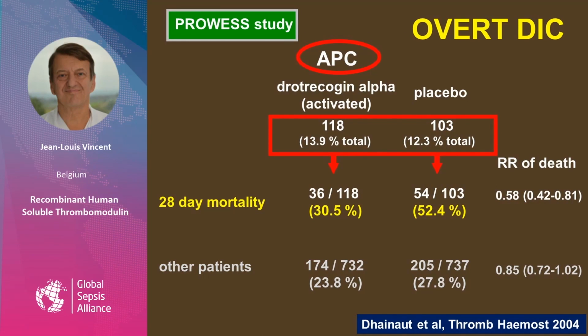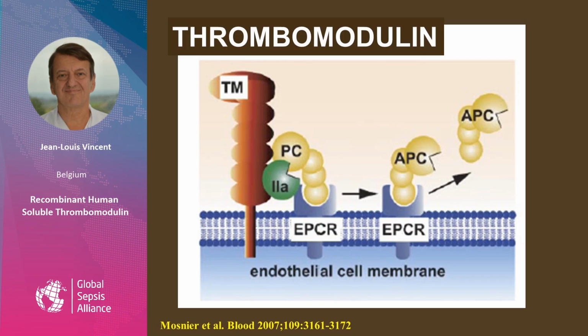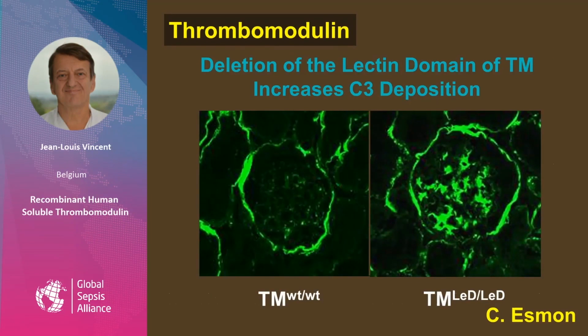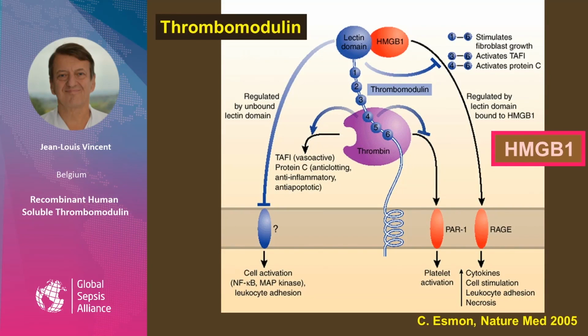And in this sub-study, it was shown that patients with severe disseminated intravascular coagulation benefited more from activated protein C than the others. If I'm mentioning this, it is because thrombomodulin obviously acts in concert with protein C, and they do act on the endothelial protein C receptor. Thrombomodulin also has other activities, including on the complement pathway, and it also interacts with high mobility group B1, HMGB1. So it's not just an anticoagulant as heparin could be.